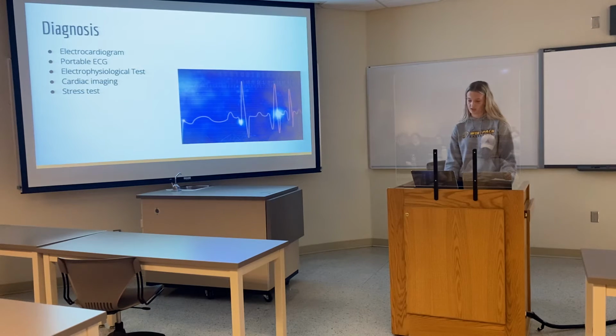Cardiac imaging such as an echocardiogram, MRI, CT scan, or coronary angiogram helps doctors study the flow of blood through the heart and blood vessels, which can help detect blockages or abnormalities. And then a stress test is used to see how your heart functions under stress and exercise. Electrodes will be placed on your chest to see how the heart functions while you're exercising.